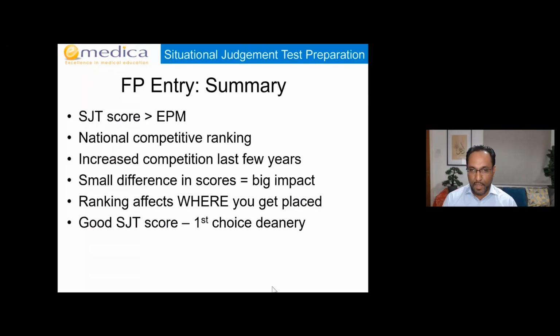Okay. So to summarize, look, the SJT is actually, in terms of where you end up for the next 2 years, more important than the EPM, because of the fact that the scores go all the way from 0 to 50. All right. It's based on a national competitive ranking algorithm. You're ranked with everyone else that sits it. I say national, it's actually international, because anyone that hasn't already got full registration that meets the requirements can apply. The level of competition has increased significantly the last few years. Okay, if we look at the data from the last 3 years particularly, then last year and the year before, big increase, and actually this year is going to be even more competitive. And the way that the algorithm works, a small difference in your scores can make a big impact.